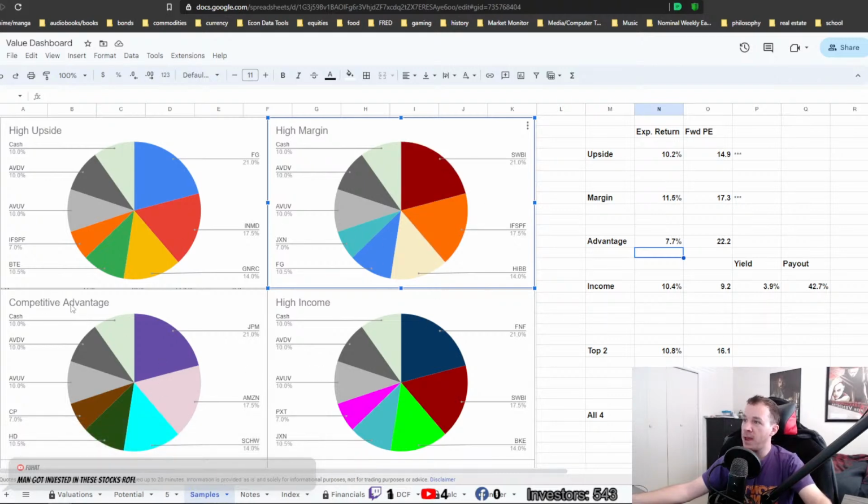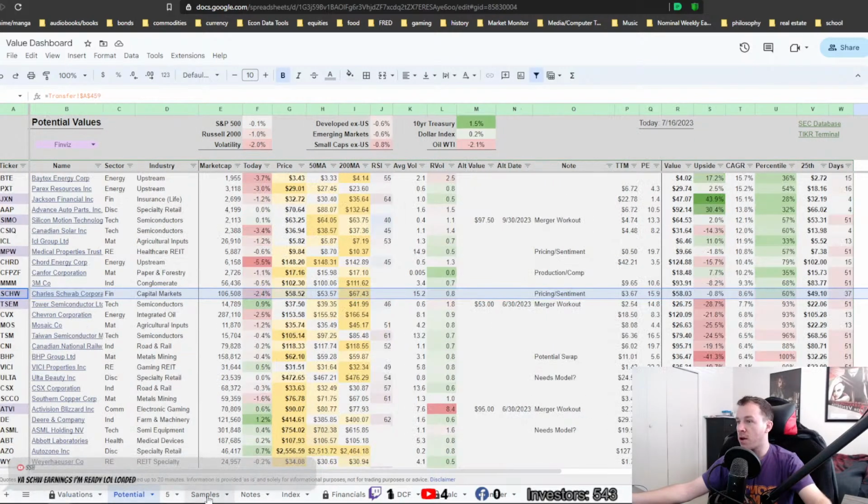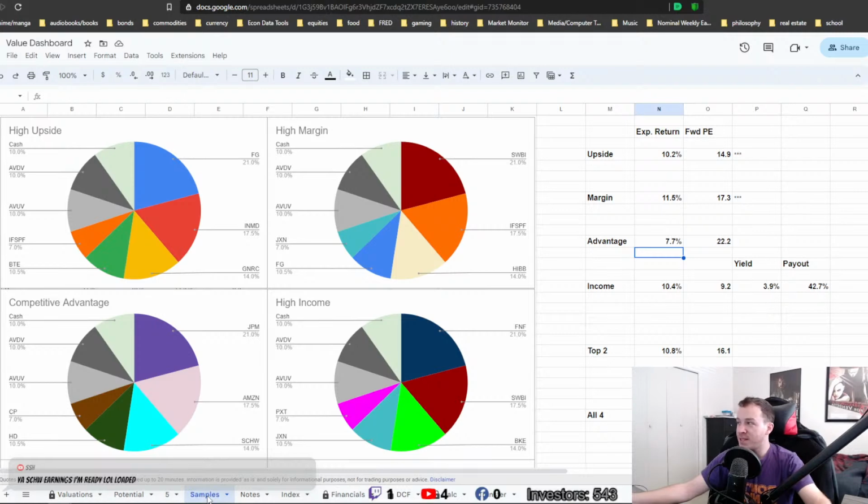So then the competitive advantage pie, these are specifically companies that I consider to have strong moats. That's what this pie is all about. We're not focusing on valuation, we're focusing on moats. Now, I have companies in my valuation dashboards that have moats and decent valuations, so we did try to tilt more towards the companies that had decent valuations out of the moat companies, but nonetheless, it was only companies with strong moats.